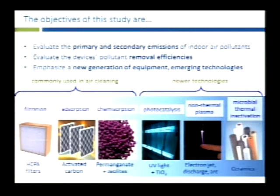These are not necessarily new. Some of these have been around for quite a while, but compared with the ones on the left, which are really very mature technologies, such as filtration and adsorption, these are things that have been studied much more thoroughly. So we think that the newer ones, on the right, are the ones that require a lot more attention. And these are photocatalysis, non-thermal plasma, and microbial thermal inactivation.